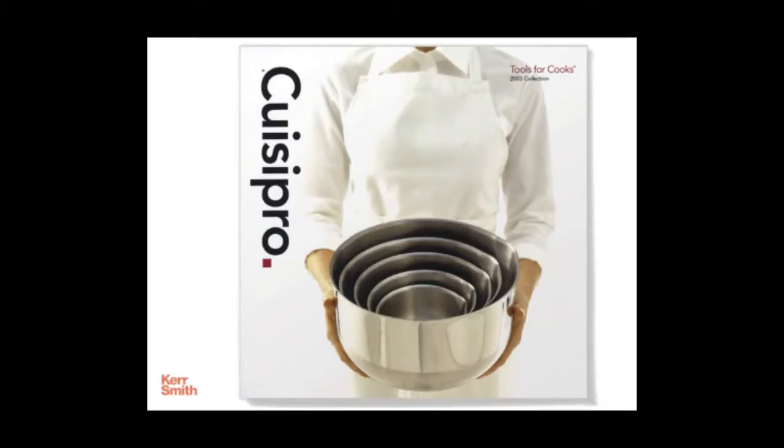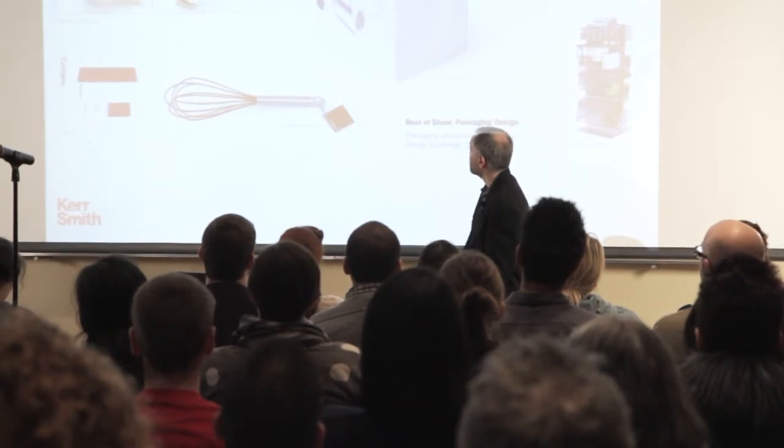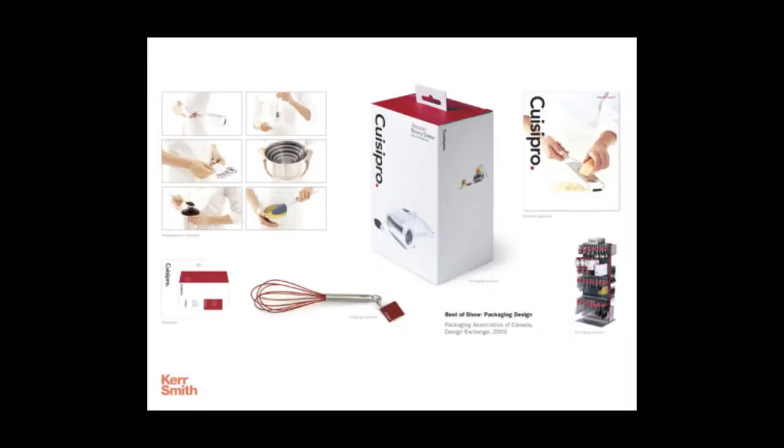And then we art directed a series of very elegant photographs and started doing the catalogs and rolling out this white and red look and feel across packaging systems, hang tags and boxes.